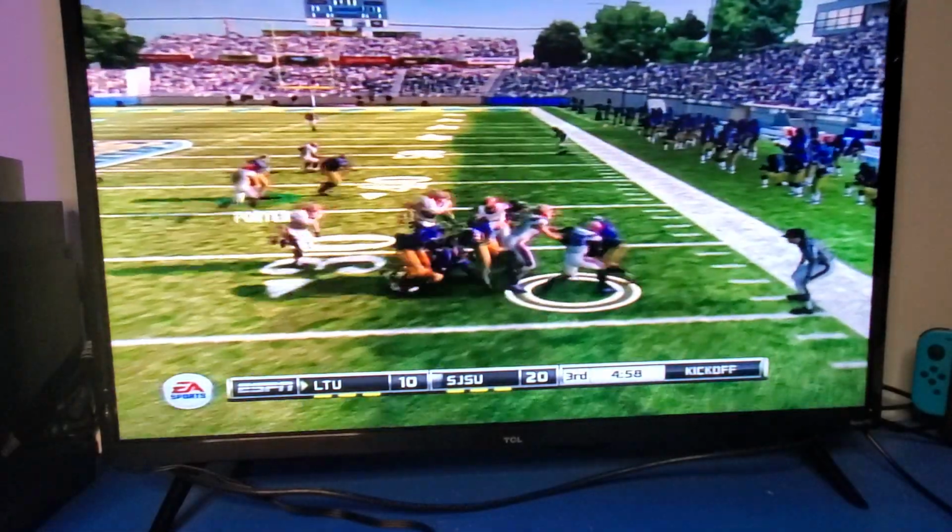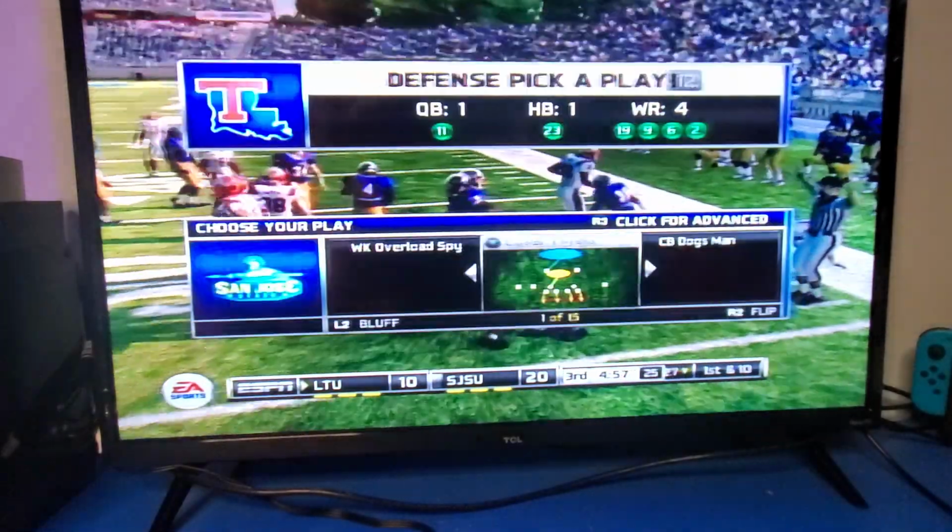Hicks takes it at the 16. Gets to about the 27-yard line.